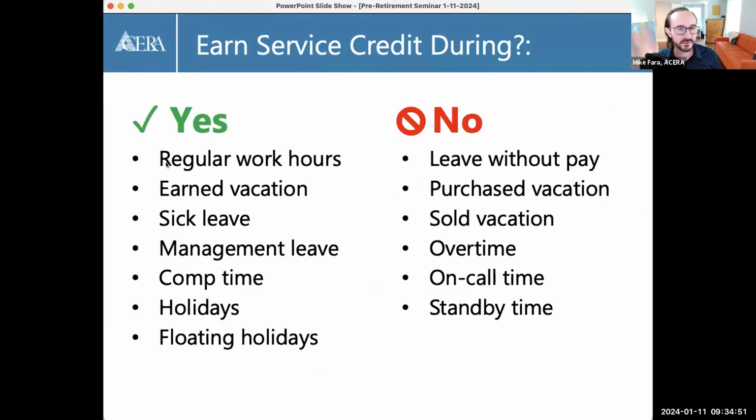You earn service credit during your regular work hours. You also earn service credit during your earned leave times, including vacation, sick leave, management leave, comp time, holidays, floating holidays. All of those types of time, you earn service credit when you go out on that leave. So when you mark that on your timesheet, you're earning service credit during that time. It does not count against you in terms of calculating your retirement.